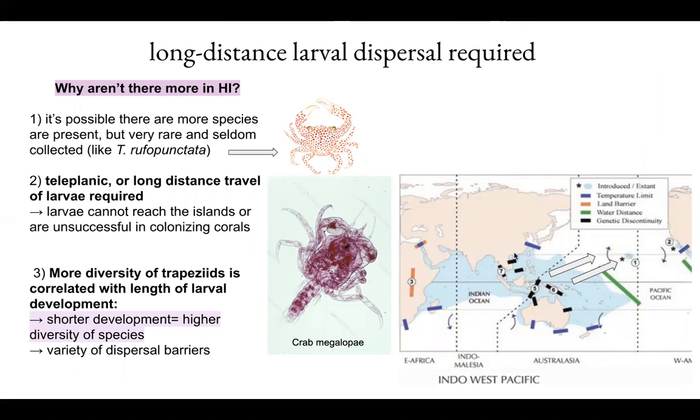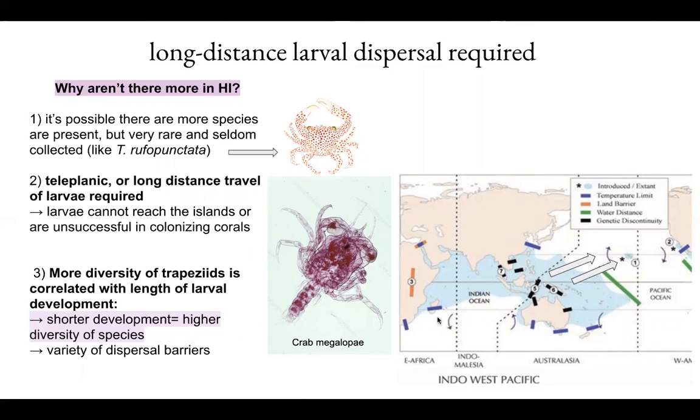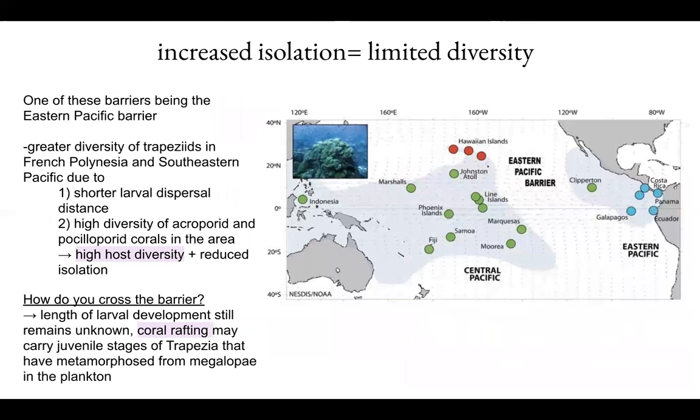But really, considering how isolated Hawaii is as a landmass, we know that larval dispersal distance is super important. So in order for crabs to really make it that far, they have to have that larval longevity and long distance dispersal within them. Sometimes they could reach the island and just have unsuccessful colonization on the corals, but in general, we know that they face a lot of dispersal barriers, including temperature limits, land barriers, and water distance. So in general, most of the diversity of trapezes is correlated with a shorter dispersal distance and shorter larval development stages.